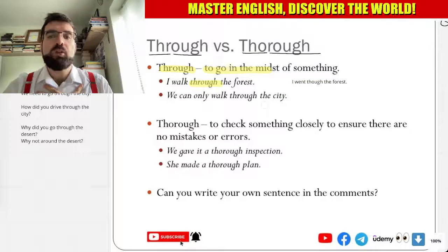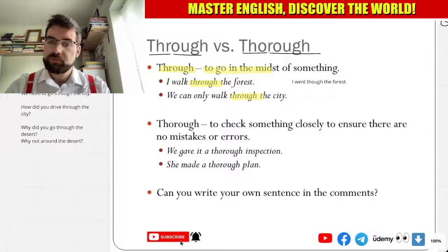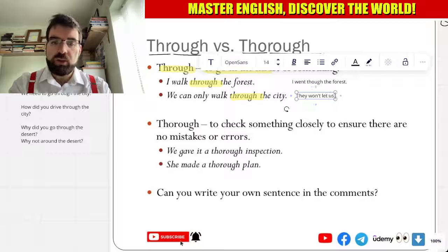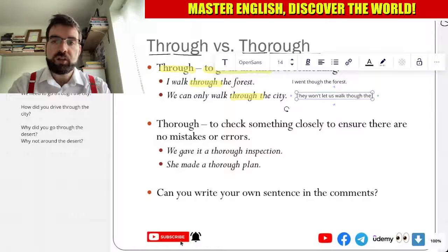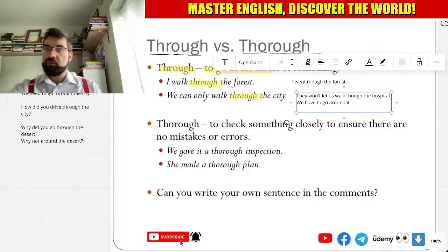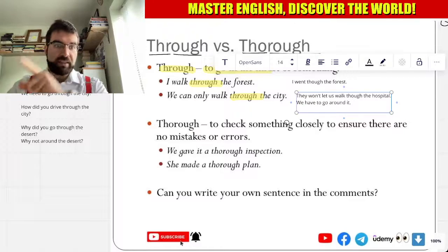We can walk through the city. They won't let us walk through the hospital. We have to go around it. Go around it. Yeah. How cool is that?